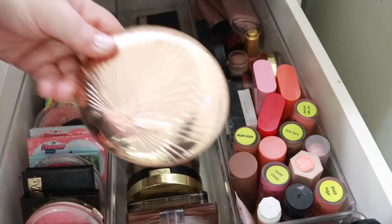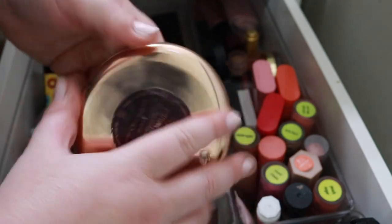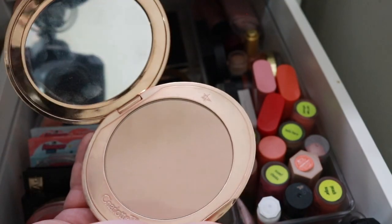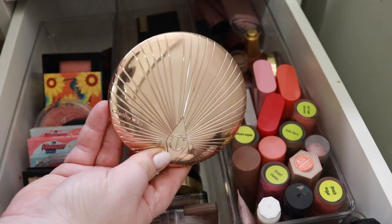I wanted to bring this in one last time in winter because it's very light. The Charlotte Tilbury Airbrush Bronzer in the Fair shade. I really love the formula, but it is just so fair. I have to really build it up. I might do it again later. Just depends how my skin is.